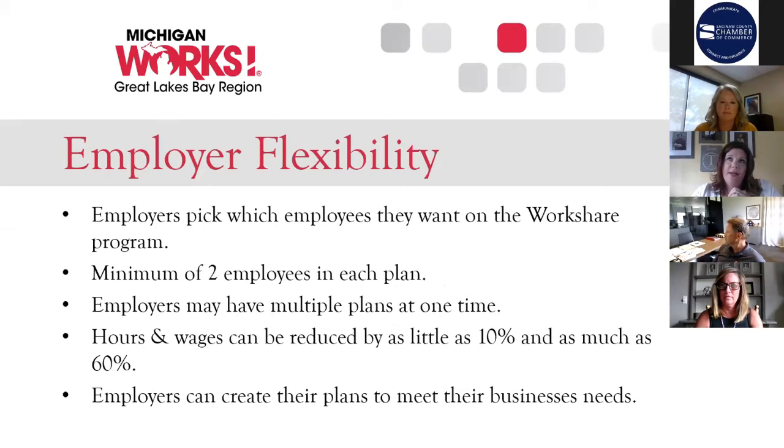The WorkShare program, and I'm going to say this kind of tongue-in-cheek, kind of loosely, has a lot of employee flexibility, and that flexibility really comes more in the front end when you're designing your WorkShare program, because once you have a WorkShare program plan that is approved, the flexibility really goes away. You can't make adjustments that kind of fly by the seat of your pants throughout the week. If you need to make changes, then you have to do a modification that has to get approved. So as you're designing your WorkShare plan, we ask that you do it carefully, but it is flexible.